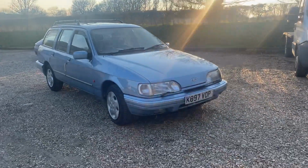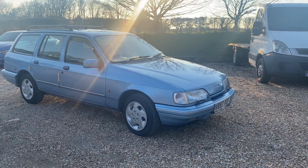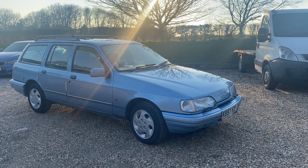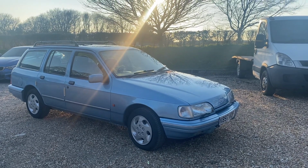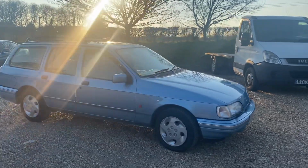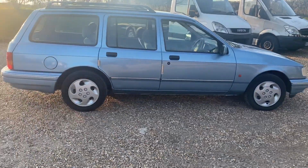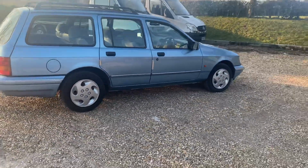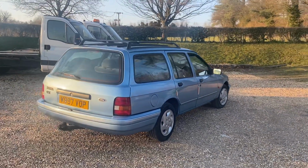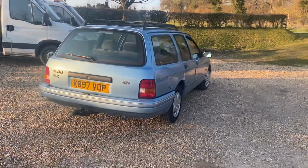It's a 2-litre GLX model, and being a 1992 model, it actually makes it a Mark II, and it's also a facelift, so rather a smart car. And being a GLX, you do get some nice additional features which I'll run through. It looks particularly nice in this colour, which is called Ford Diamond Blue.